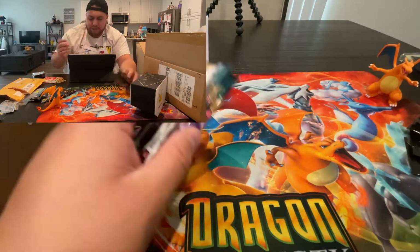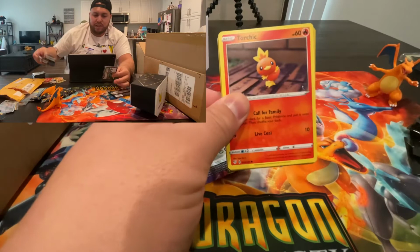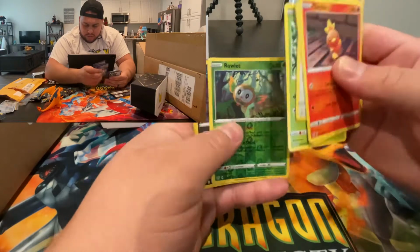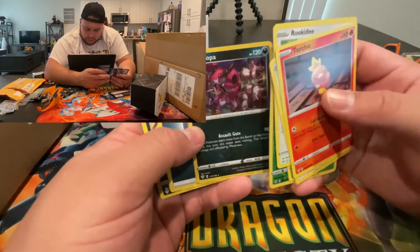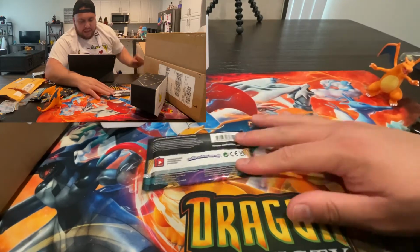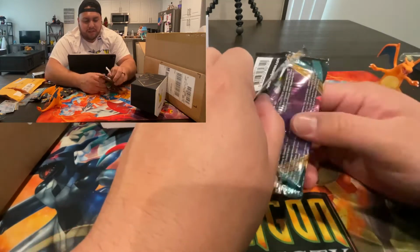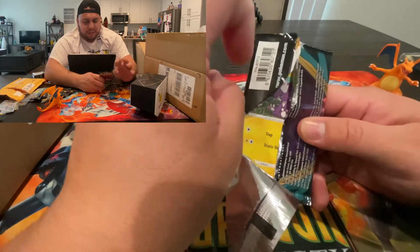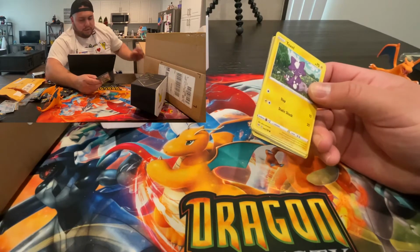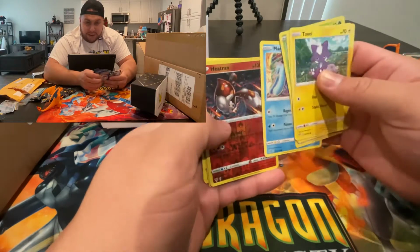Okay, we have two Darkness Ablaze left here. Let's see what we got going on. Torchic, get it going. Aron. And we have a Hoopa Holo. Not bad. You know, what I'm gonna be doing is some of the hits that we get today, I'm gonna be putting inside of the packs and handing out for Halloween. I think that would be nice. You know, it's hard for a lot of people to get their hands on some products, so that would be cool to be able to give some cards out to some of the trick-or-treaters out and about.